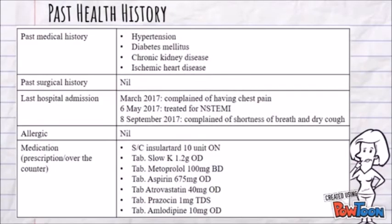Past health history: hypertension, diabetes mellitus, chronic kidney disease, ischemic heart disease. Last admission, March 2017, complained of chest pain. 6th of May, 2017. Treated for STEMI. 8th of September, 2017, complained of shortness of breath and dry cough. Medication is as in the table.